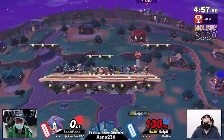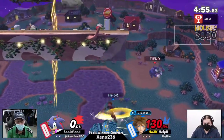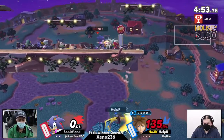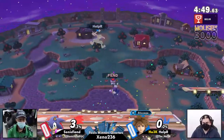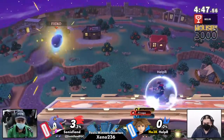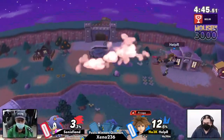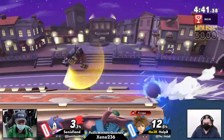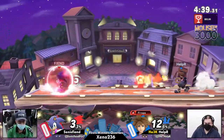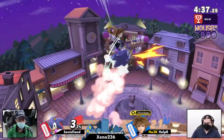Up air clipping to the ledge, getting Sonicfiend right there where he wasn't really expecting it, in my opinion. Will great tech. But oh yeah, two frames with the Sora smash. Yep, Sora absolutely could have made it back, but Sonicfiend not having any of it. Ooh, throwing out the counter. Sonicfiend not biting. No good, that counter is super strong. Great job you didn't run right into it.